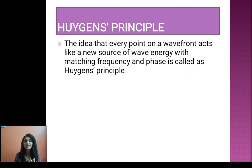Now, what is Huygens' principle? The idea that every point on a wavefront acts like a new source of wave energy with matching frequency and phase is called Huygens' principle.